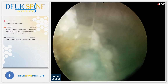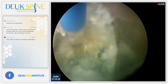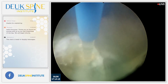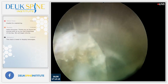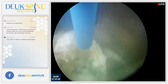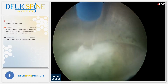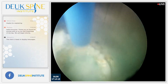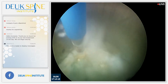So by doing what we do with the facet joints, we're denervating the joint. We're basically anesthetizing the joint, but permanently, by getting rid of the pain nerve, so that the patient can then do their own therapy to the joint. Essentially, the patient will start to use the joint normally after it's been denervated with the Deuk plasma rhizotomy. So there's no need for invasive surgeries. It's all done with a 4 mm incision, and we're going to be doing that next.